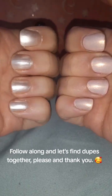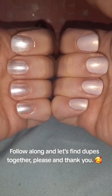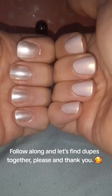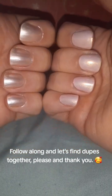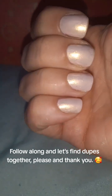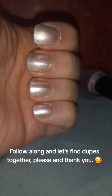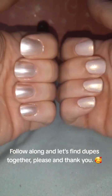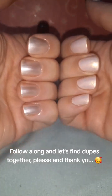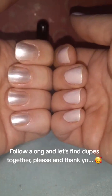How the Pure Ice comes out almost chrome-like and completely loses its pink. It looks more silver or white on the nail, whereas this one actually does keep the pink with that gold glitter. This one is not like that at all. That's why I thought Rosebud more closely resembled the OPI one.